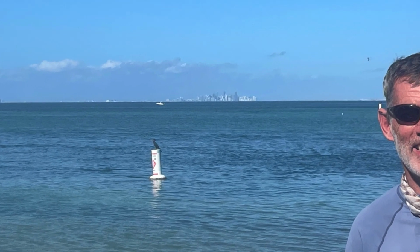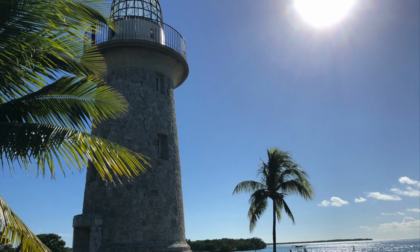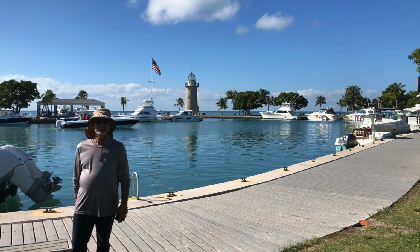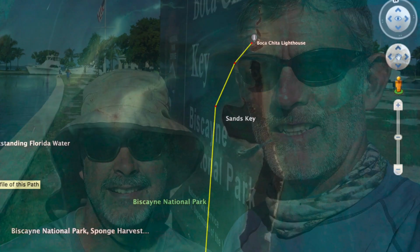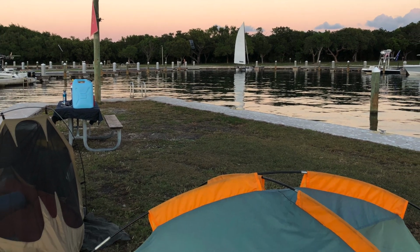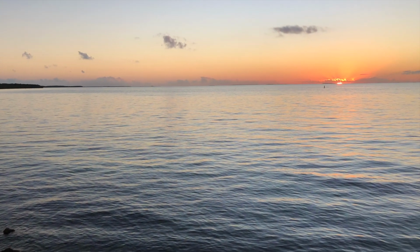From Boca Chita, you can see the skyline of Miami, which looks like it's rising right out of the sea. We walked the full perimeter of the island, snapping all the typical tourist photos. We then set sail again for camp at Elliott Key Harbor. From our campsite, we enjoyed another gorgeous sunset.